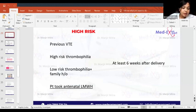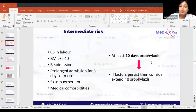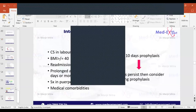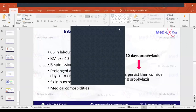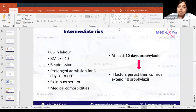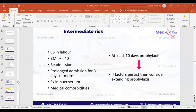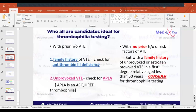Suppose the patient has intermediate risk factors, then only we will continue till 10 days prophylaxis. These are the intermediate risk factors. But if her score is 4 from the low risk factors, from the antenatal period, then straightforward, she needs to continue till 6 weeks. That comes to the doctor's mind when she comes antenatally and has these 4 risk factors. Postpartum, after she delivers, if she has 4 low risk factors, she will need 6 weeks of low molecular weight heparin.